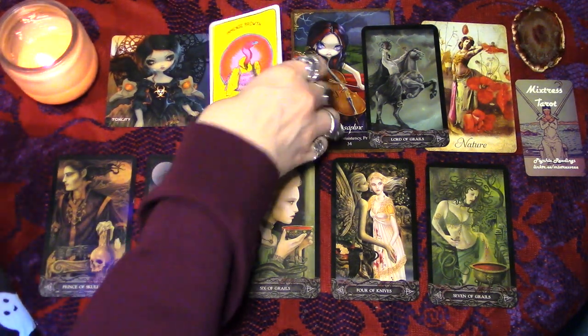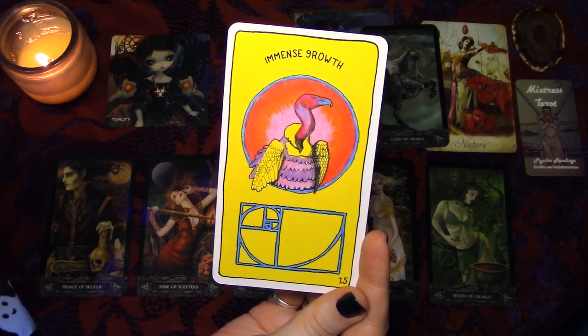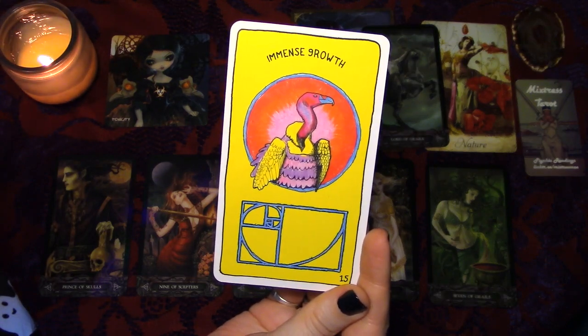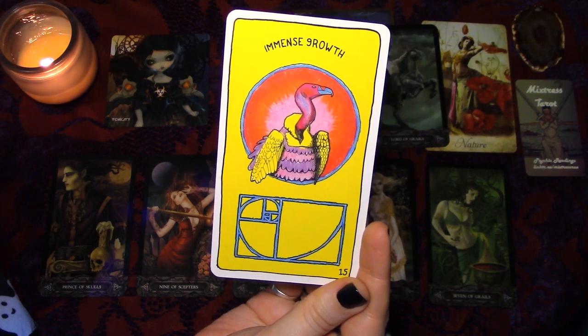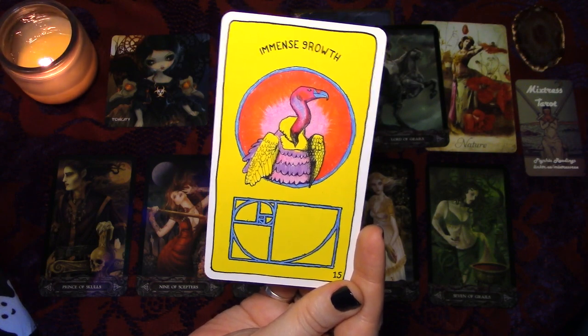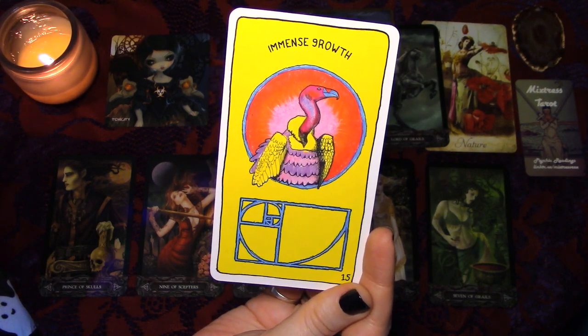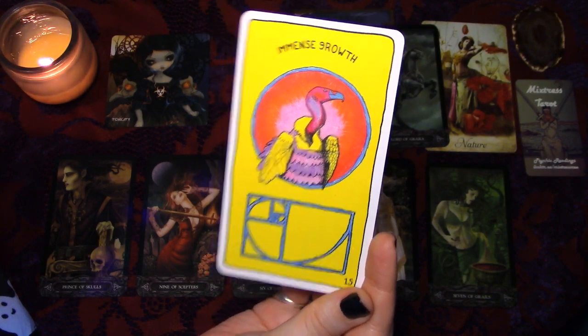Immense growth with Vulture. Vulture's medicine asks you to understand that pain, suffering, and trauma hold an energetic power. It is your choice whether to allow that power to attack you or to transmute its energy into your greatest asset. If you choose the latter, within you a hidden gift will be revealed, far greater than all your pain.